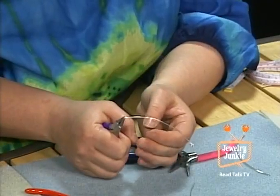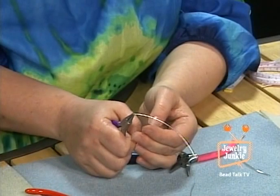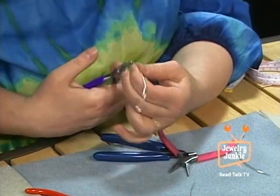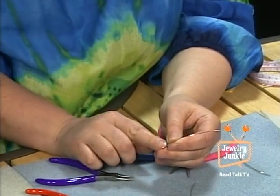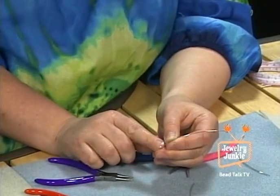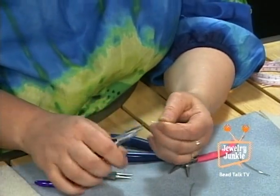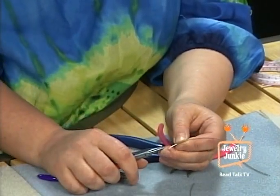So what I'm going to do is start by making a little super duper tiny loop. I position my wire at the very tip of the pliers and basically bring my loop around my pliers. What's important is I don't want the tip of the end of the wire to be touching the wire when it comes back around. So basically like what you did with the loop.